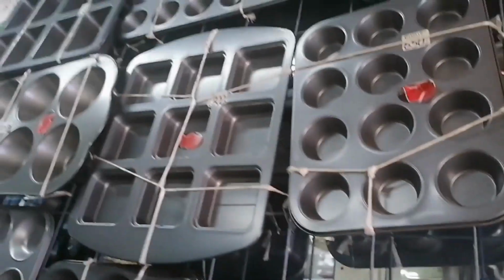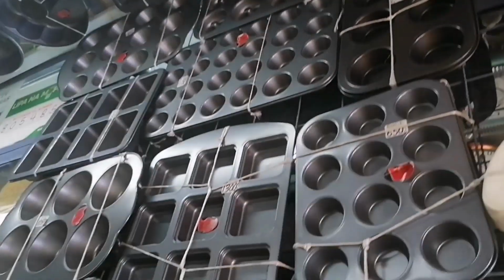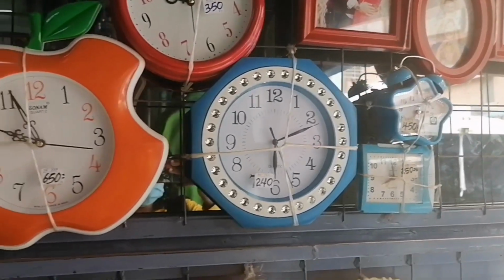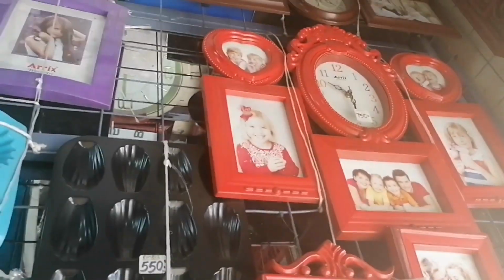People who love baking, here are your baking trays for your muffins, different shapes and at an affordable price. This shop has good things at an affordable price. I swear if you come here, you'll overbuy things. So I'm glad I discovered this shop.